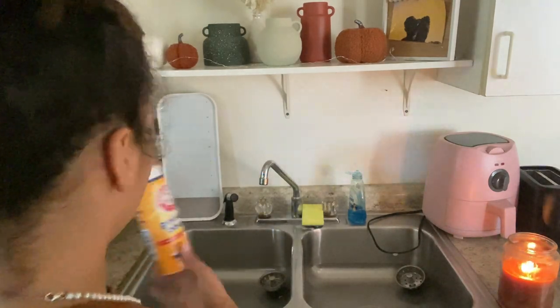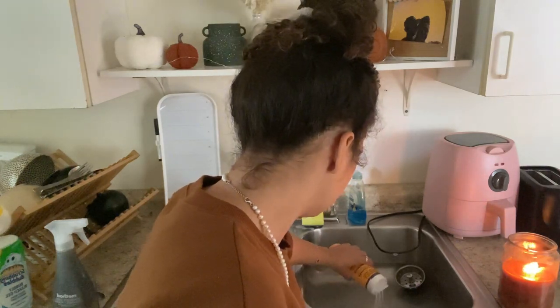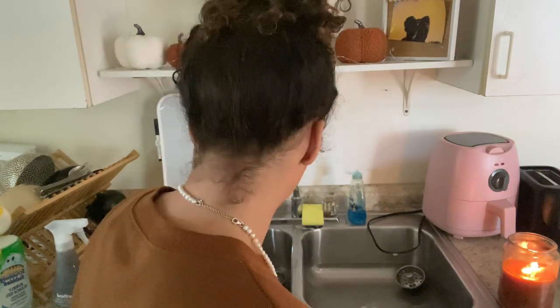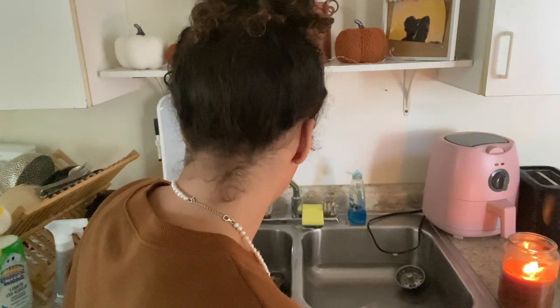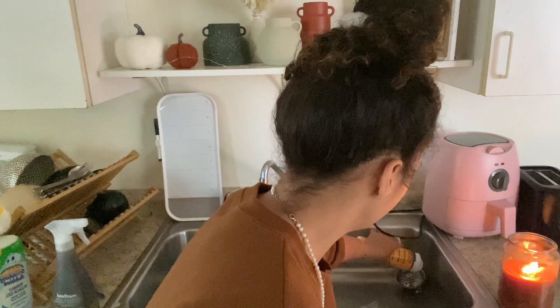I love how this said it's good for drains. So we're gonna pour a little in the drain. Just gonna let it sit and soak. Looks pretty good and satisfying to me. I'm also gonna put it on my little drain thing.